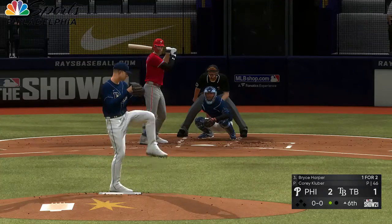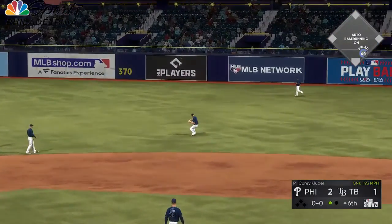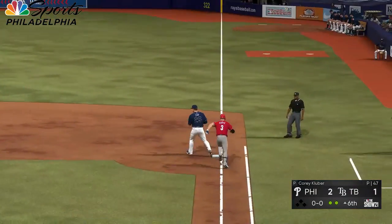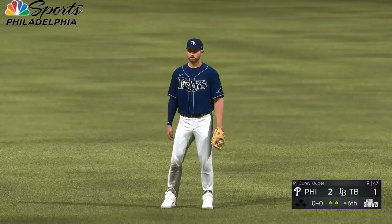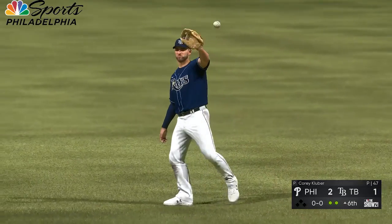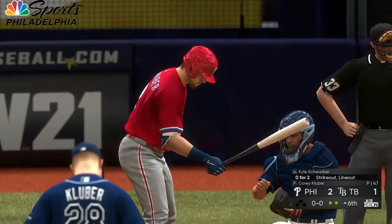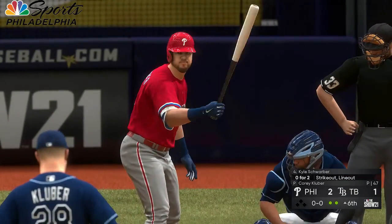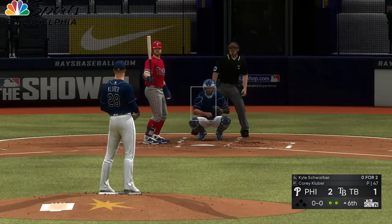Kluber sets his sights. Here comes the first pitch. As anticipated, here's a ground ball now to the right side. And the 6th inning is progressing quickly here, now 2 away. The batter, the designated hitter, Kyle Schwarber. To the plate now is the designated hitter, Kyle Schwarber. It was a flyout for him in his last trip.